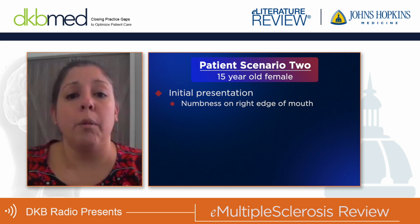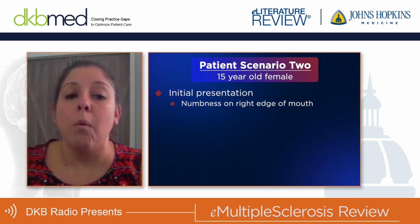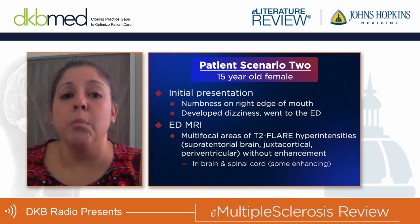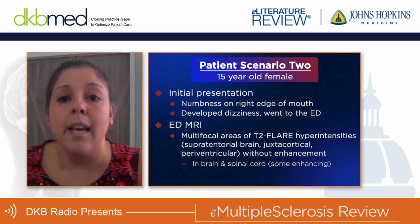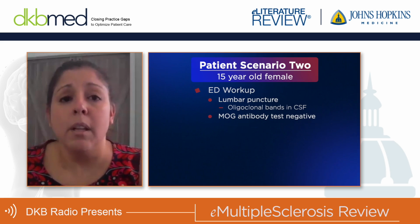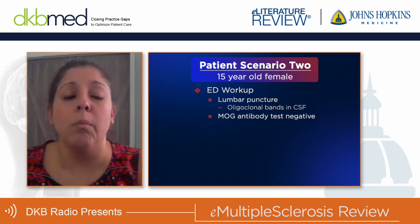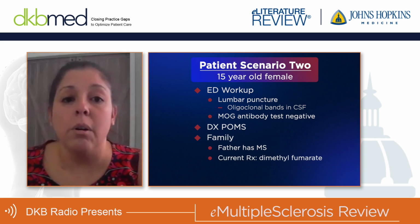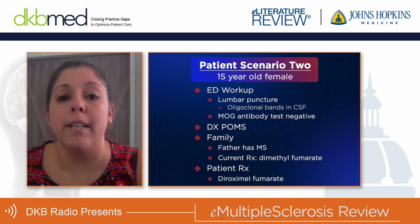Now, she had been following up in the outpatient setting with plans to obtain imaging pretty soon. However, the morning of presentation, she developed dizziness and went to the ED. MRI in the ED revealed multifocal areas of T2 FLAIR hyperintensities in the supratentorial brain, juxtacortical, and periventricular without any enhancement, as well as one T2 FLAIR hyperintense lesion with corresponding enhancement on the right middle cerebellar peduncle. Now, she underwent a lumbar puncture, and she had oligoclonal bands in the CSF, and her MOG antibody testing was negative. Of note, her father also has MS and is currently treated with dimethyl fumarate. Now, the patient was started on diroximel fumarate as a disease-modifying therapy.